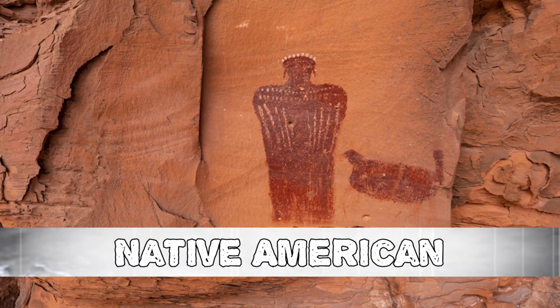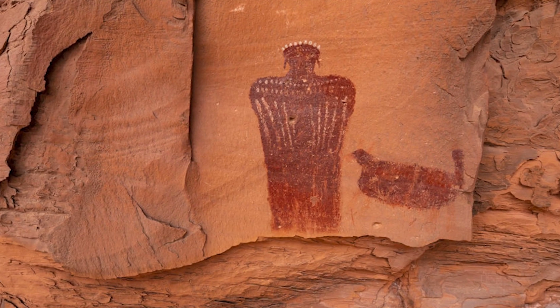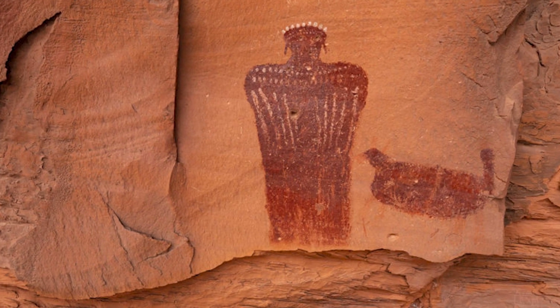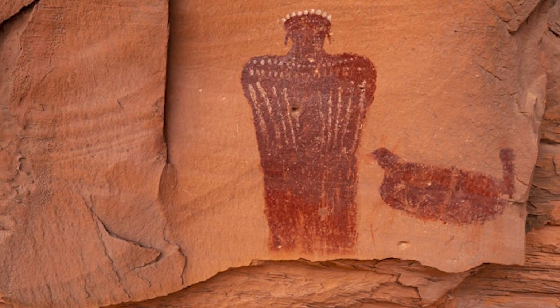Number 9. Native American Rock Art. The pictographs from Barrier Canyon, which can be found all across the Colorado Plateau, are the oldest of the tens of thousands of Native American rock art panels in the Southwest. Some of these paintings may have been created 9,000 years ago, and are mostly concentrated along rivers, particularly where the Green and Colorado rivers converge.